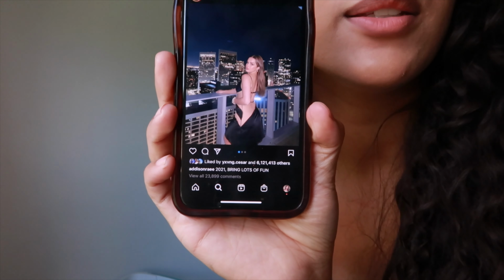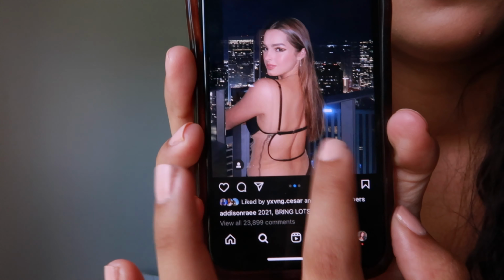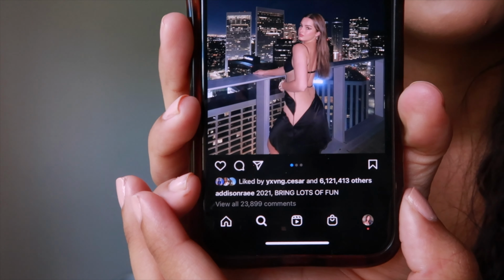What? Such a stunning piece. So I wanted to show you, Addison Rae wore a very similar dress like this. This is from her Instagram, but this dress had to cost like a couple $1,000s. And your girl found it on Shein.